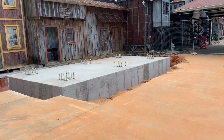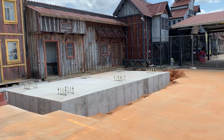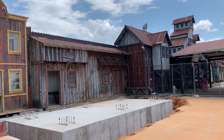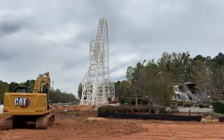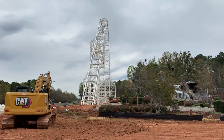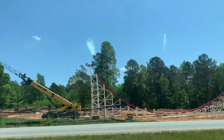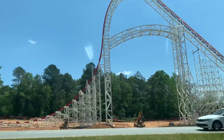I'll start out by saying that this appears to be the least productive week so far on the construction front, but place a heavy emphasis on appears, because the last time it seemed like a slow week, we were greeted by the lift and stall structure rocketing up into the sky at a rapid pace. So any work done this week is likely prepping for some huge developments over the next few.